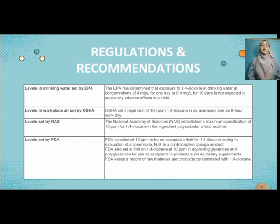Some of the regulation and recommendation for 1,4-dioxane includes the level of 1,4-dioxane in drinking water that is set by EPA. They have determined the exposure of 1,4-dioxane in drinking water at concentration of 4 mg per liter for 1 day or 0.4 mg per liter for 10 days. It's not expected to cause any adverse effect in a child.